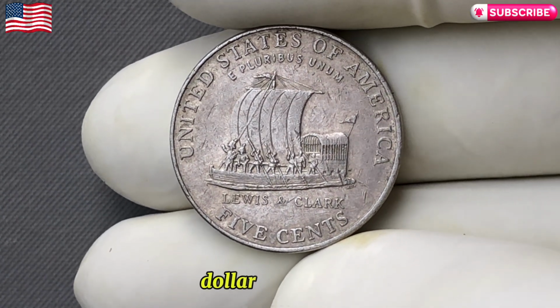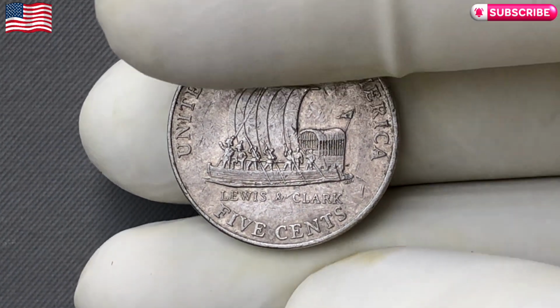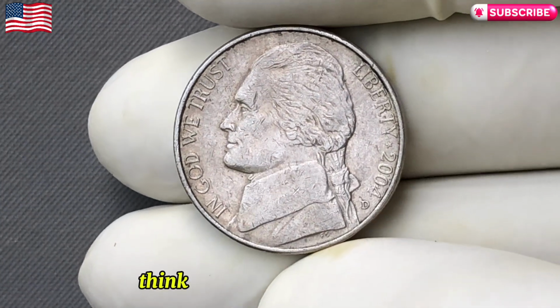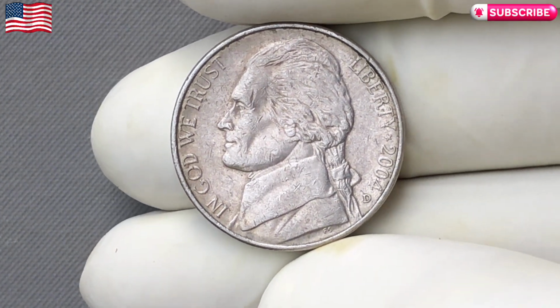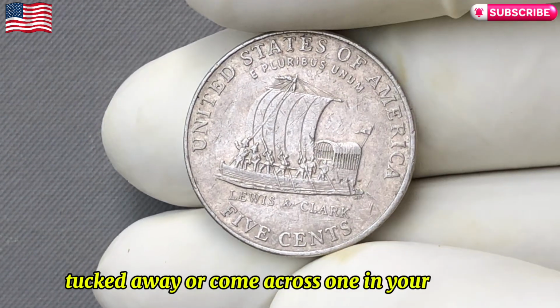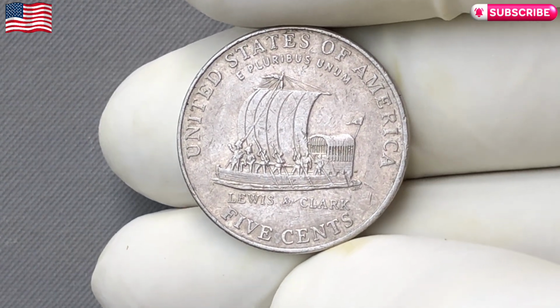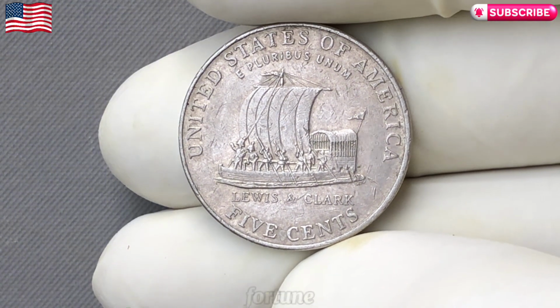That's right, $47,000 for a single 5-cent coin. It's incredible to think that such a small piece of history could hold such immense value. If you happen to have one of these coins tucked away or come across one in your travels, be sure to check its condition and potential rarity. You could be sitting on a small fortune.